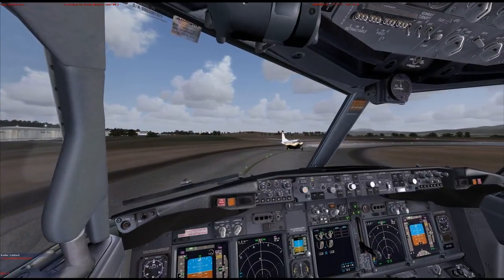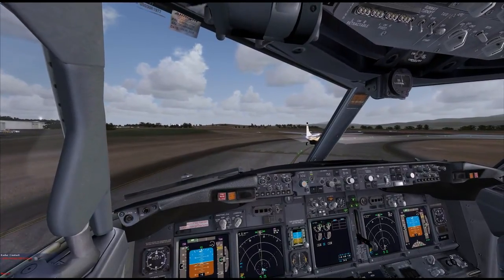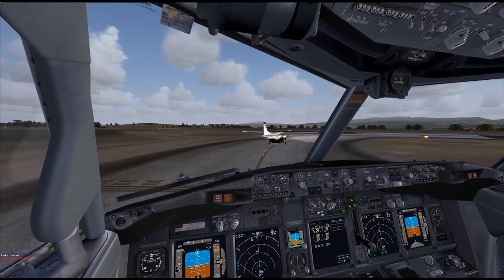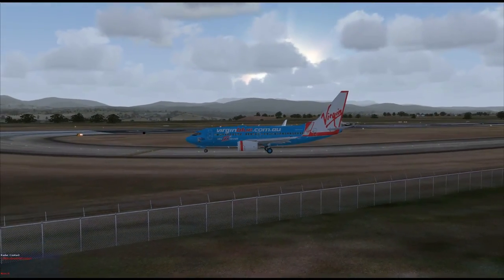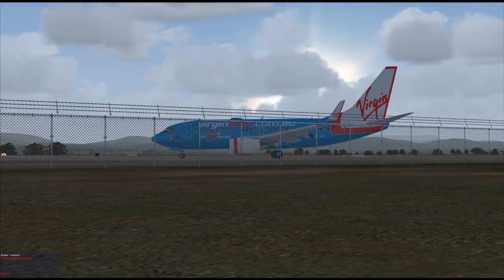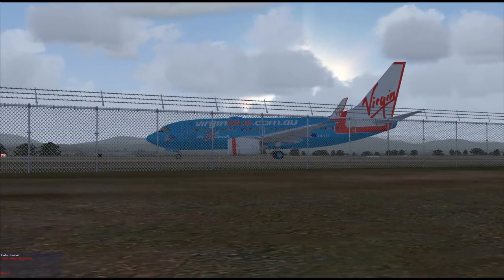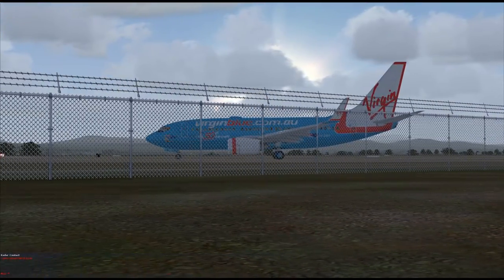OK. Autothrottle switched on. No, no, no. Track hold arm. Virgin 231, tower, runway 14 right. Line up and wait. Runway 14 right. Roger. Virgin 231. Runway entry procedure. Sorry, Captain, didn't copy. Say again. Runway entry procedure. Yep.